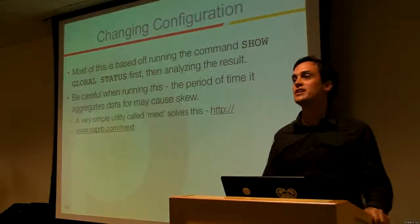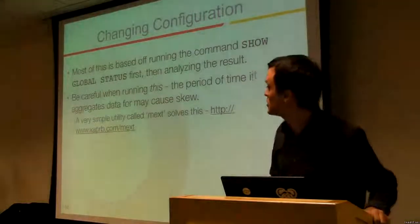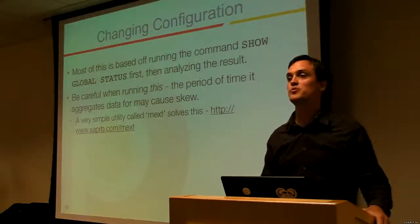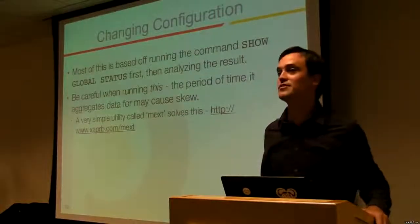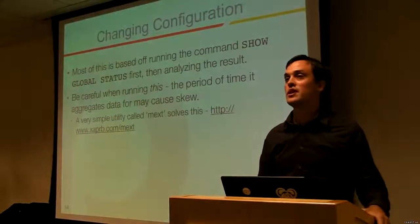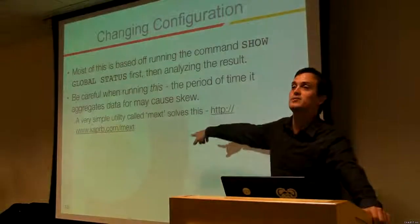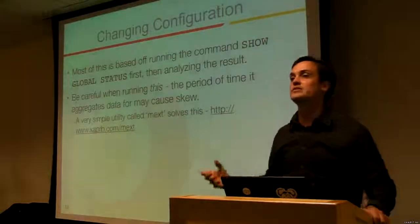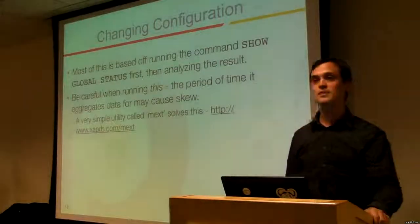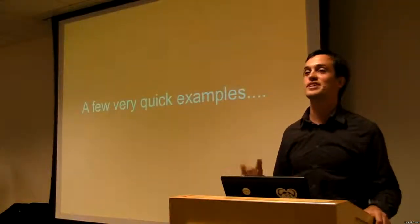So, how does this work? Changing configuration is a reactive process. We look at this command, show global status first, or there are some other ones like show InnoDB status, and then we start changing stuff. My first warning with this command is that it will show you all the data from when your server started, pretty much. Let's do something like a flush status. This information is better trended, and a very simple tool to trend it is this one called Mext. So I look at 10-second averages over a peak time, or 100-second averages, and then I start trying to get information. I'm going to show you a few examples of how this works, and only a few, because I don't want to oversell it.